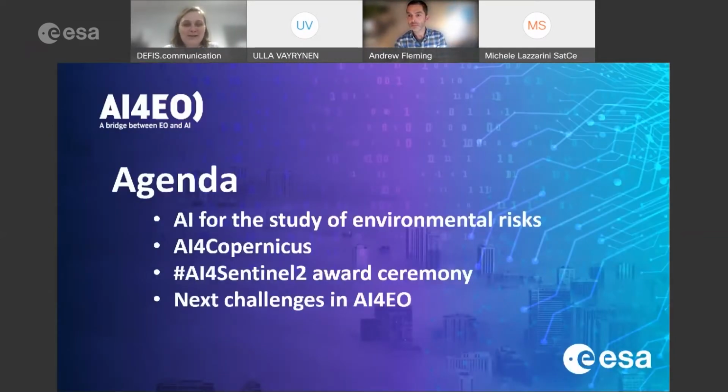But before we do that, we also are connected to some other initiatives that are also working on ways of bringing AI into Earth observation, or getting those two communities closer together. So we have Andrew Fleming here of the British Antarctic Survey, who is going to speak about AI for the study of environmental risks. And we have Michele Lazzarini from the EU Satellite Center, who is going to talk about the AI for Copernicus. Two very exciting initiatives, which all of our AI for EO participants can also benefit from.